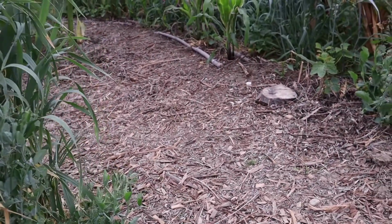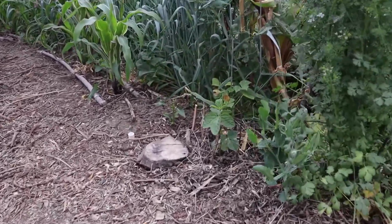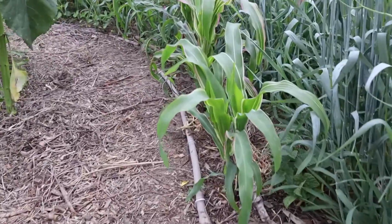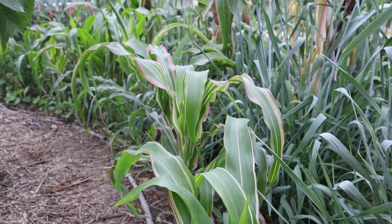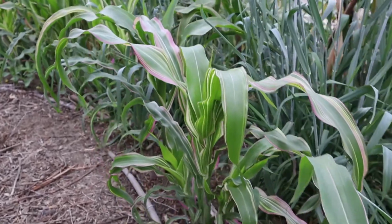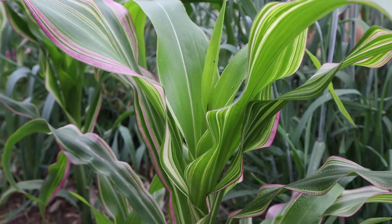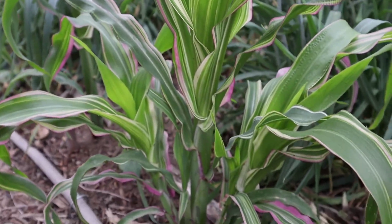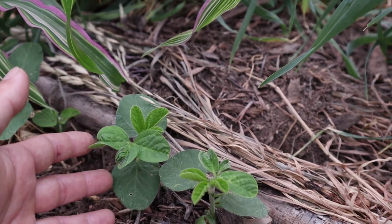And we'll look over here at the main portion of our front yard garden, where we have the Japonica striped maize that's getting taller, and its variegated leaves are now very pronounced, and we grow it for its foliage. The corn itself is not sweet. It's more of a flint corn or meal corn that you can use to cook with.